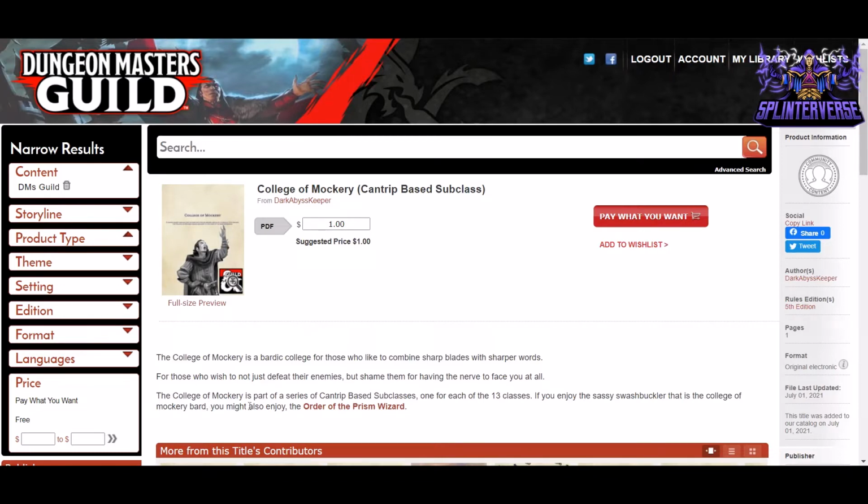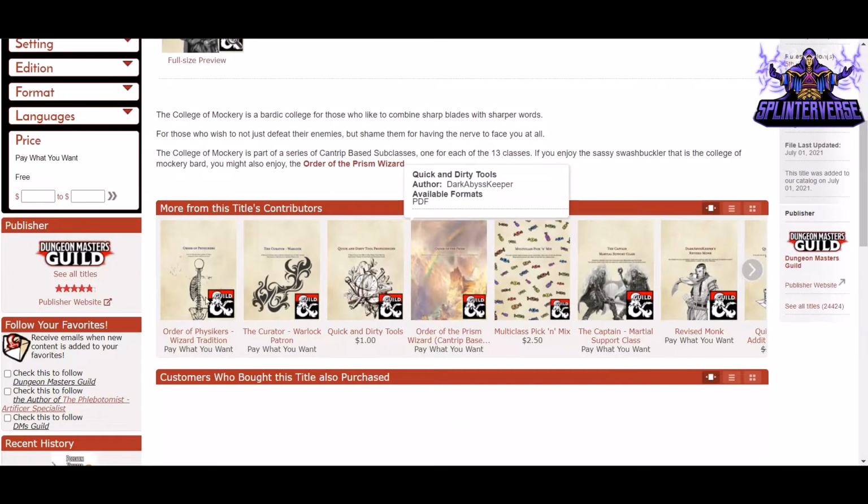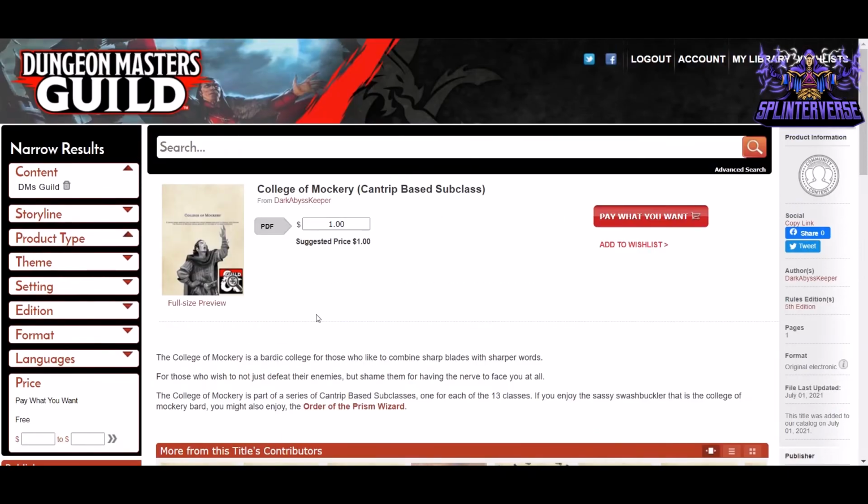And it says the College of Mockery is part of a series of cantrip-based subclasses, one for each of the 13 classes. If you enjoy the sassy swashbuckler that is the College of Mockery, you might also enjoy the Order of Prism Wizards. So this creator has created quite a few other products down here, but it seems like they've made it a goal to have 13 focused on the various classes having cantrips as a focus for the subclass. So I think that's a nice angle.